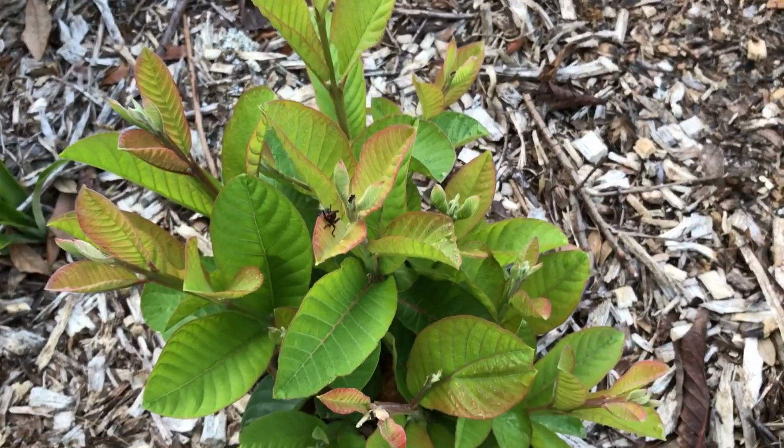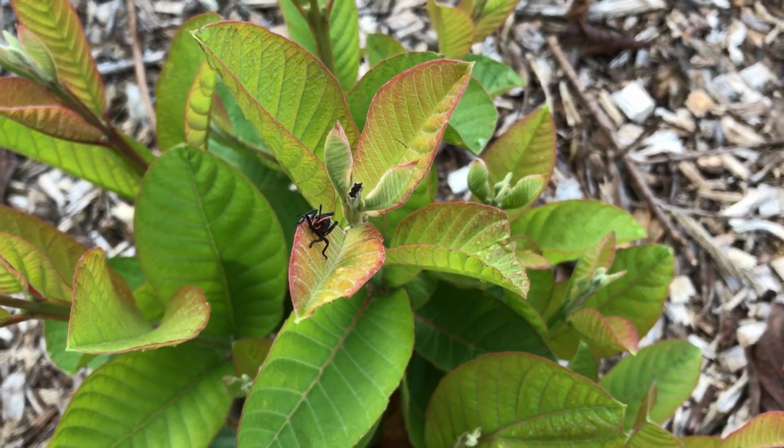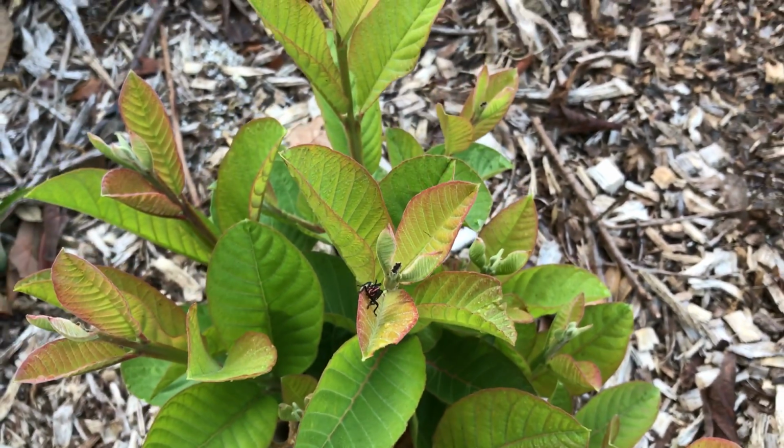Uh-oh. I see a lubber grasshopper. You know what we tell them?